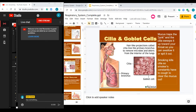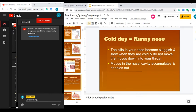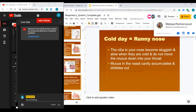Okay. Now we talked about the difficulty if you decide to be a smoker: the smoke kills the cilia. So the mucus is still there, traps the garbage. However, it doesn't carry itself up to be swallowed or spit out. So therefore, you have a cough and you're constantly coughing, because any type of irritation to this airway will trigger a cough. And so that's why they call it a smoker's cough. All right, if the cilia in your nose get cold, they get sluggish and don't move the snot around, and therefore you end up having a runny nose.